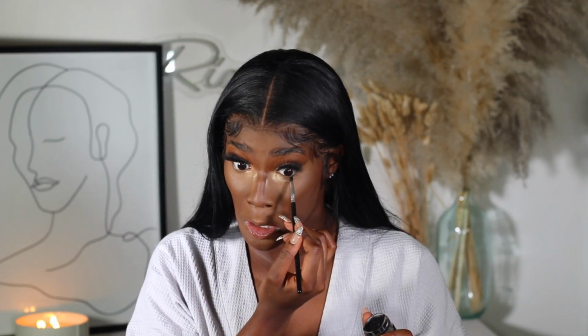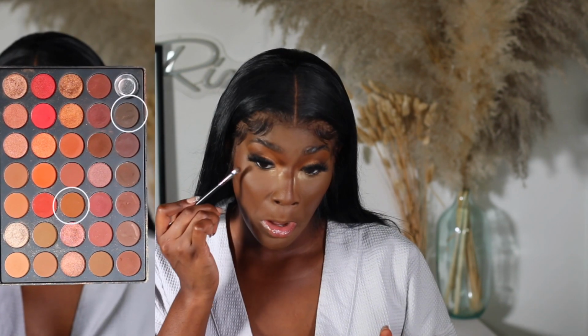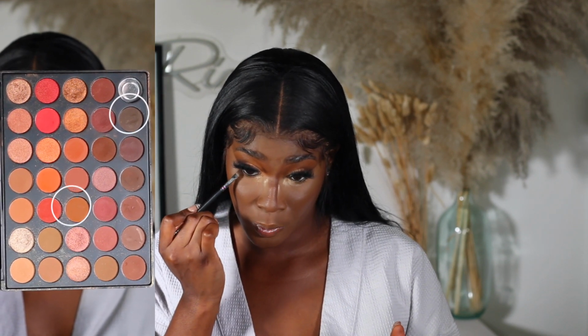Okay, so I am going to be using my Inglot liner. And I'm going to apply that directly on my waterline. I'm just going to pick up this shadow right here. And that's the first shadow I'm going to use to kind of smoke this out.